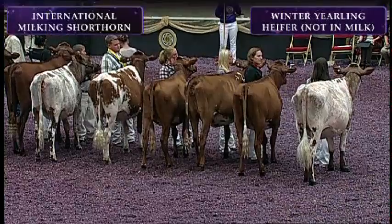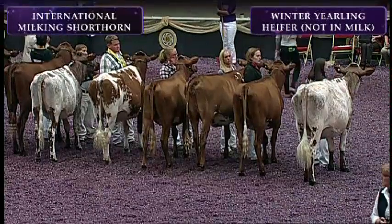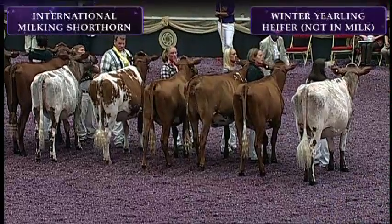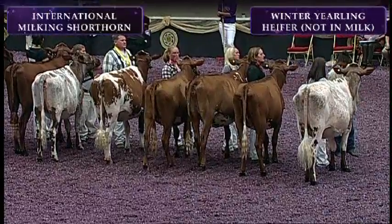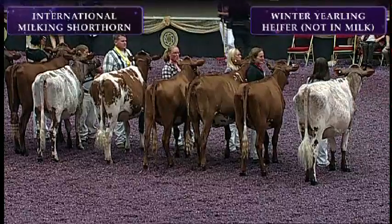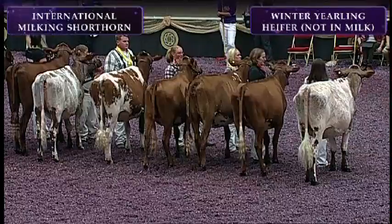Second in the class is entry 1264, Mapleton Valley Cancun Aliza, exhibited by Catherine S. Agnew of Mapleton Valley Farms in Oconomowoc, Wisconsin. Our winning entry, first place junior and bred and owned winner, is entry number 1266, Buckeye Noel Plamamzing at EXP, exhibited by Sarah Rhodes of Greenville, Ohio.